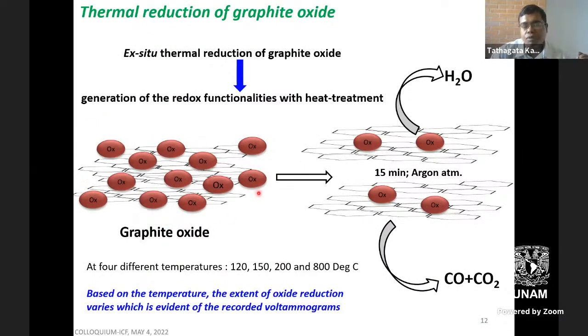The thermal reduction, what happens? We put a graphene or a graphite oxide or a graphene oxide and subject it to heat treatment at different temperatures: 120, 150, 200, and 300 degrees centigrade. During this heat treatment, the water content and the oxide content of the graphene oxide is removed in the form of carbon monoxide and carbon dioxide. So we are able to reduce the system externally by applying heat.